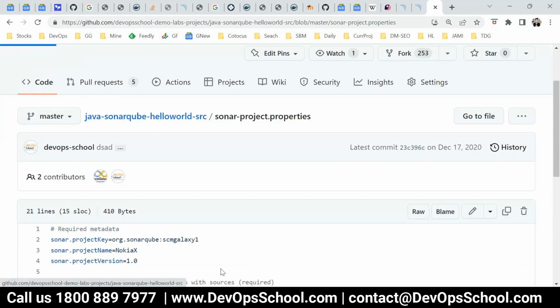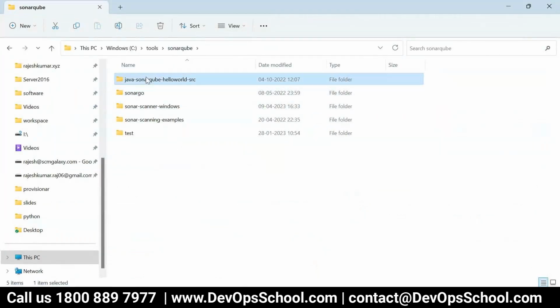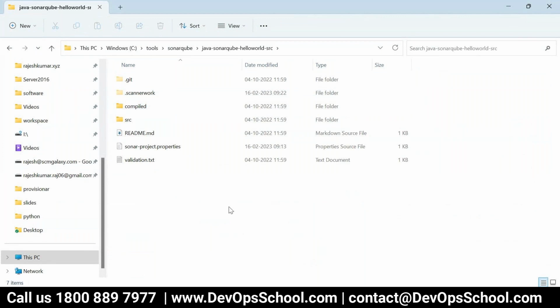I have this code already. Let me show you. I have downloaded it, but don't download it, clone it. If you don't clone it, you will not get the information about the user who has modified the code. So clone it, because the scanner has the ability to check your Git commits.